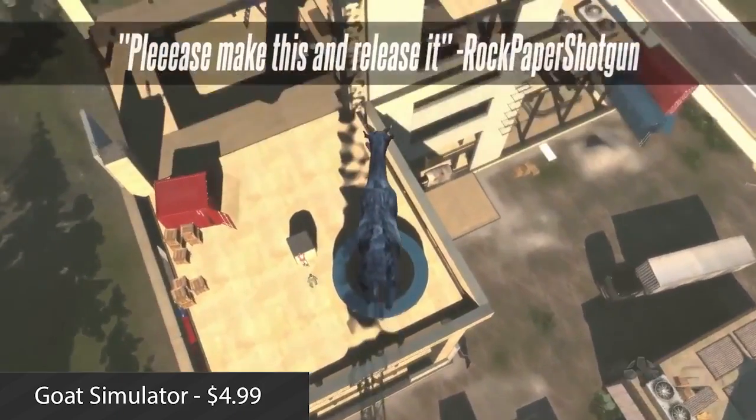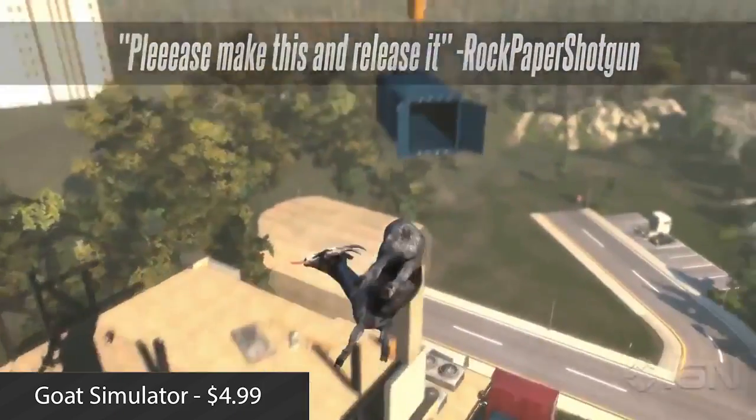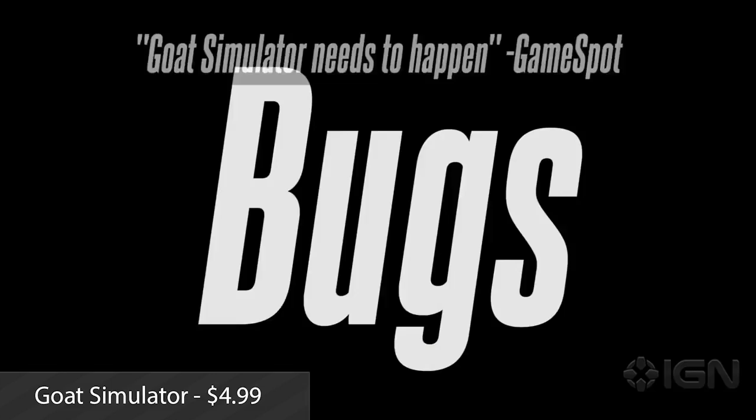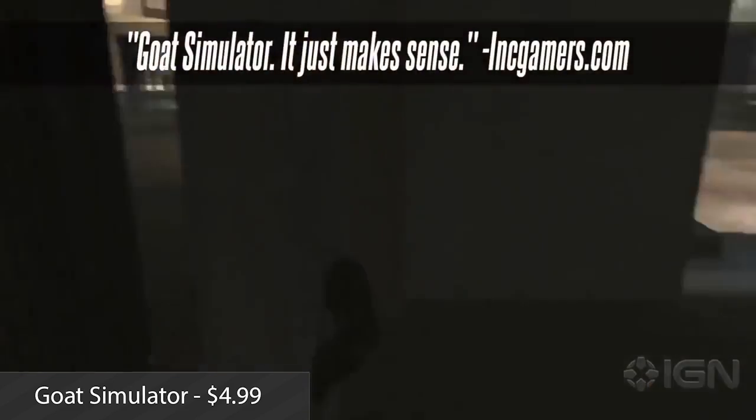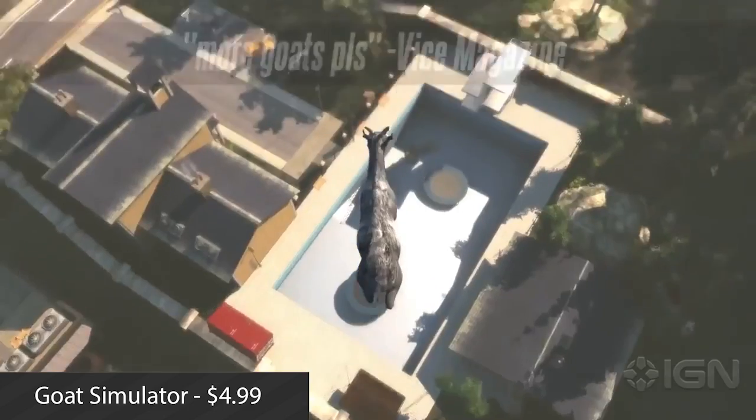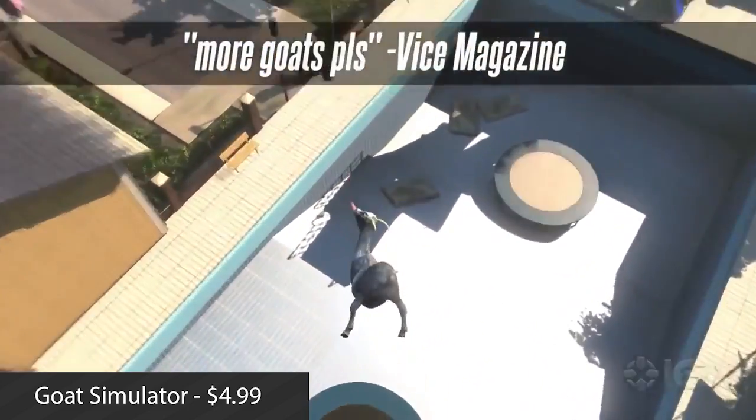Goat Simulator is an impossibly hilarious and goofy game where you control a goat and go do absurd goat things. This was a hotly anticipated title on PC and equally anticipated on mobile. You can pick it up right now for $4.99 in the Google Play Store, and there are no in-app purchases. It's time to go get your goat on.